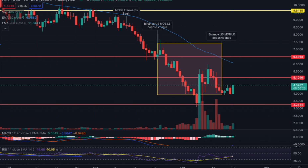Many have speculated what the driving force behind the HNT price performance has been since the bleeding began mid-August, and it finally appears we have some clarity into one of the main drivers of this sell-off. This does not only affect Binance US customers, but everyone involved in the Helium ecosystem.